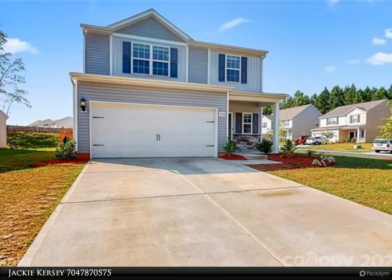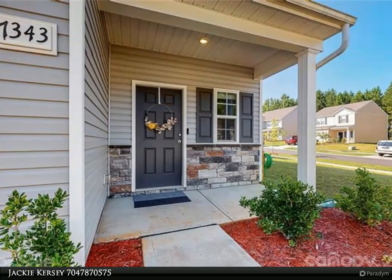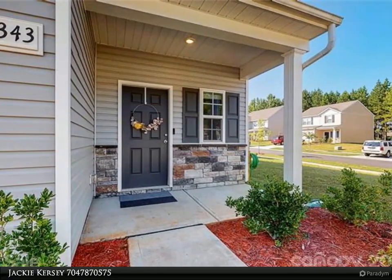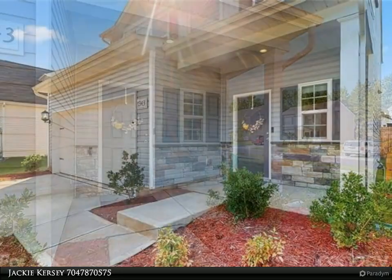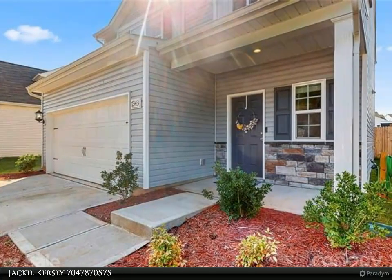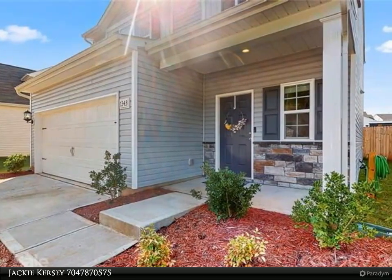Upstairs there's a spacious main bedroom with vaulted ceiling, bathroom ensuite with soaking tub, great after those long days at work, and large walk-in closet. My other two bedrooms are nicely sized, as well. I have a loft, which would be a great hangout space, another full bath, and laundry closet.